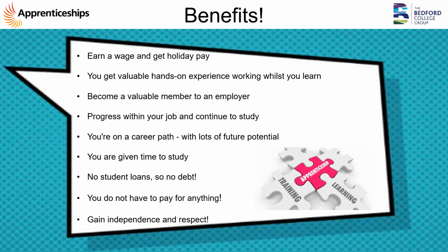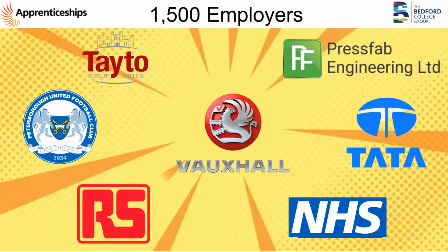You progress within your job whilst continuing to study. You're on a career path with lots of future potential. Because you're going to be working with professionals, there'll be more doors open for you in the future. And you are given time to study. You don't have to pay for anything, so no university fees, no student loans, and you gain independence and respect. So it could be you working for a company like these.